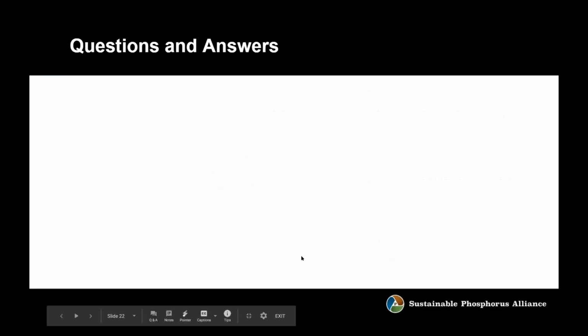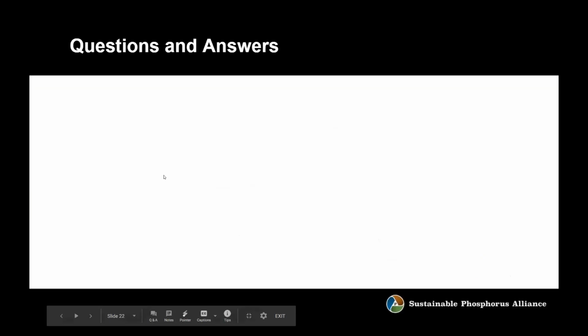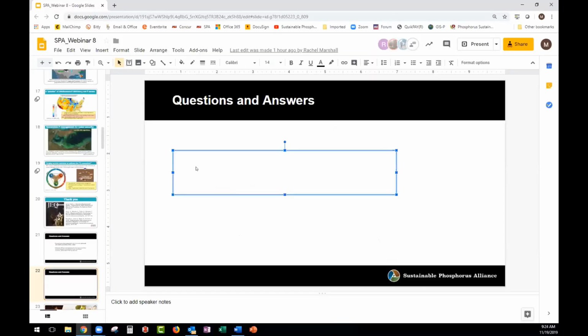So I'll go ahead and read a question that's come in. So one question that came in is, how will the issue of P supply and cost vary geographically, such as Europe versus Asia, or North America versus Africa versus South America? How will the issue of phosphorus supply and cost vary geographically?